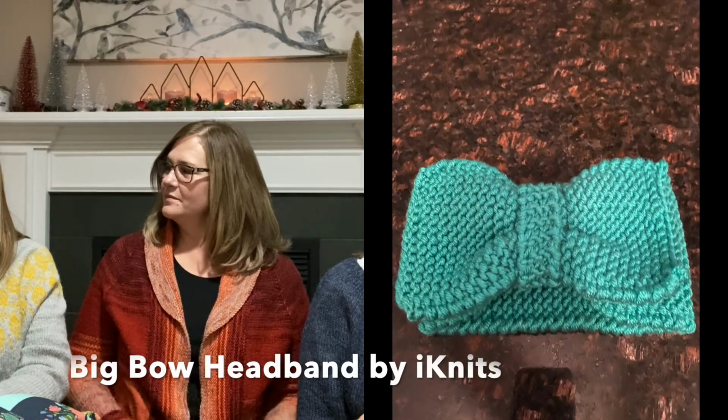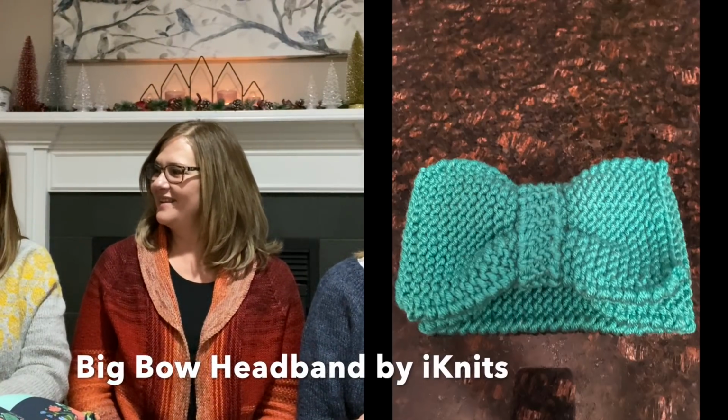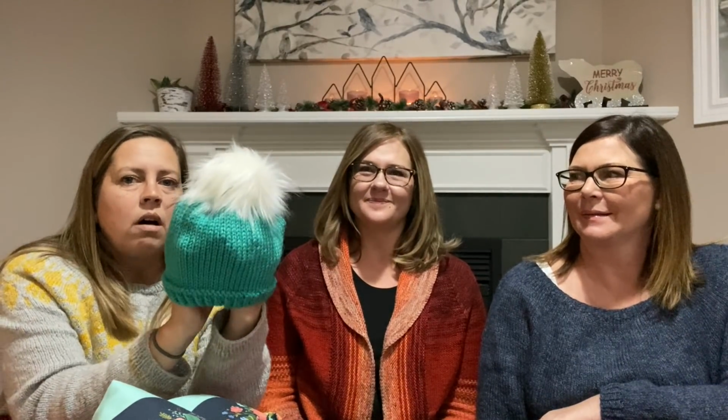So it was a free pattern that I found on Ravelry for it, but the ball of turquoise wool that I picked up was ginormous. So I finished the headband. She has the headband now, but I had enough, so I made her a hat also that I'll give her to go with it. It's cute. Very turquoise as well with a white pom-pom.